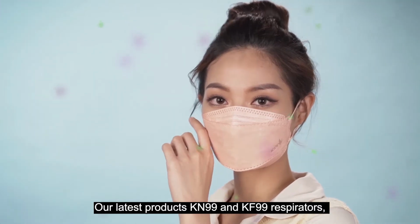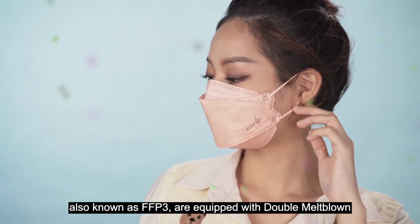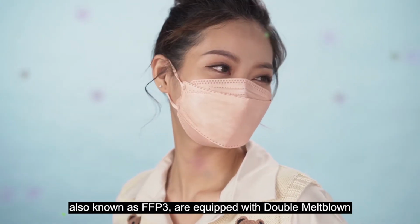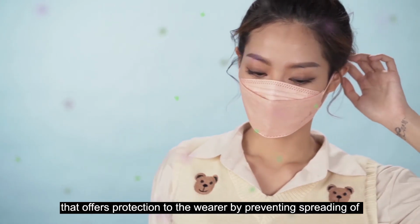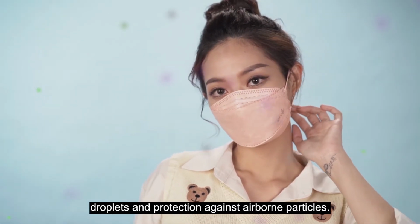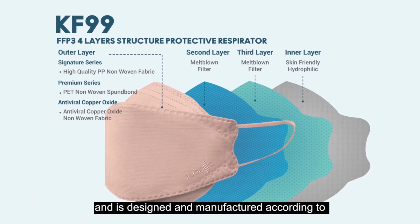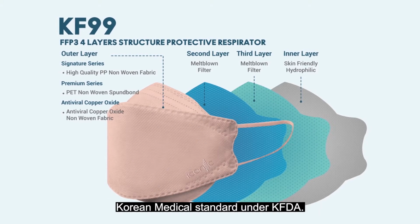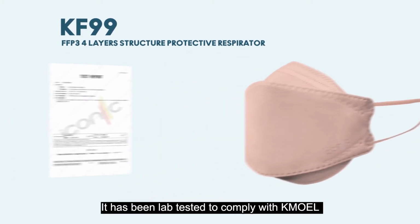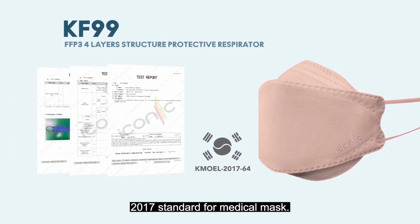Our latest products, KN99 and KF99 respirators, also known as FFP3, are equipped with double melt blown that offers protection to the wearer by preventing spreading of droplets and protection against airborne particles. Iconic KF99 is a four-layer structure respirator and is designed and manufactured according to Korean medical standard under KFDA. It has been lab tested to comply with KMOEL 2017 standard for medical masks.